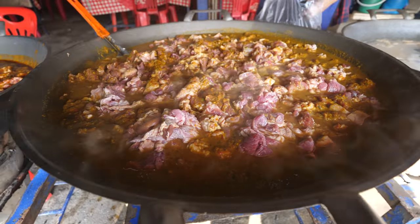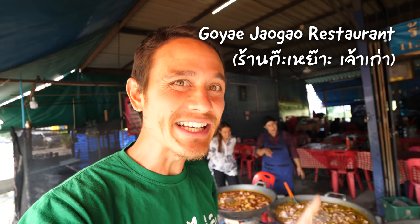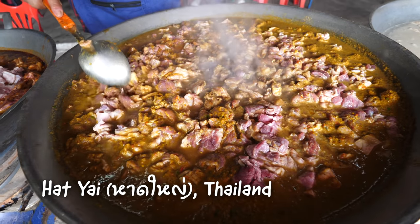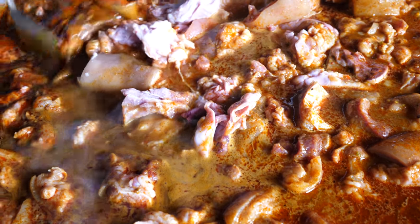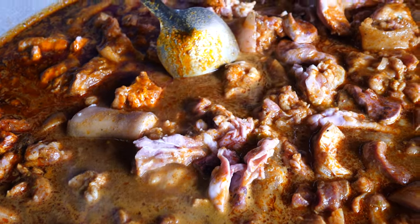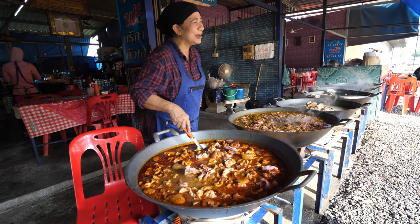We just arrived in the morning at 8 a.m. and she's already gotten started cooking. She already has added the spices, the aromas are pouring out of the giant woks. Oh man, that's so much meat, and she is so awesome cooking over charcoal. All the aromatic, meaty aromas just wafting through here are incredible already.